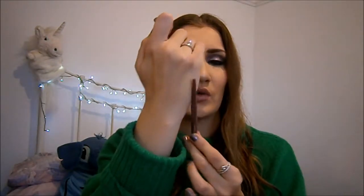So I used up this. This is the Essence Long Lasting Lip Liner in the shade Plum Cake. I loved this. I bought this because Michaela from His Budget Beauty always raved about this, and when I found it I had to get it, and it was really nice. It's all gone, but it was a retractable, plummy, mauvey lip liner of dreams.